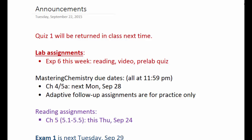We're doing experiment 6 in lab this week, so make sure you've got that one prepared for properly. There was a Mastering Chemistry assignment from Chapter 3 that was due last night. Again, if you don't manage to finish it on time, still go in and do it, even if it's late. You'll be able to still submit it, but you'll get 10% deducted per day on sections that you submit late. So make sure you do still go in and complete those for practice. Also be using those adaptive follow-up assignments for extra practice on the things that you were having trouble with.